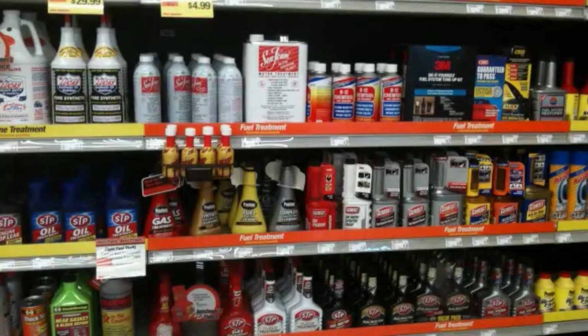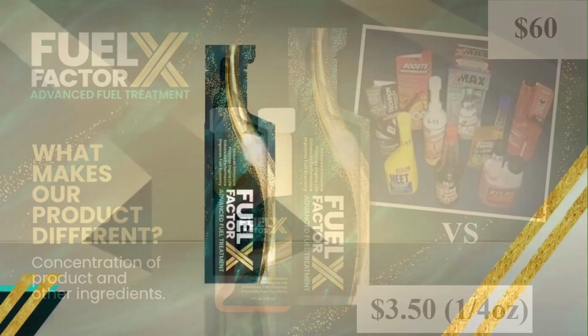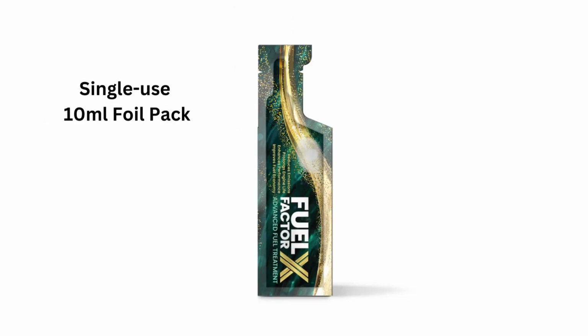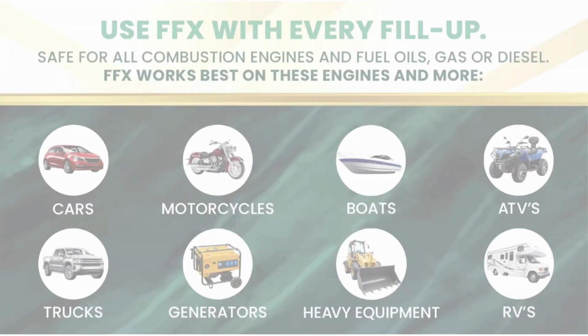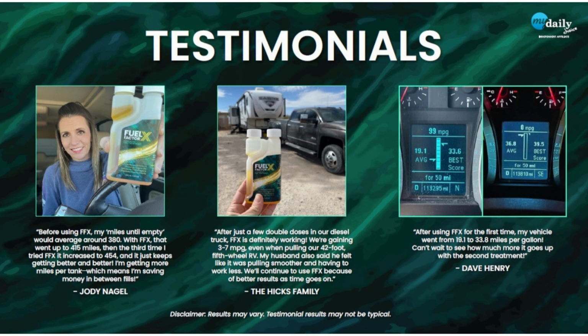In order to get these same benefits with store-bought fuel additives, you will need to buy much larger quantities of many different products, spending almost 20 times more money. And FFX comes with many convenient sizes, like this easy-to-use self-measuring bottle or this convenient single-dose packet. Fuel Factor X is powerful and effective, but at the same time, it is also perfectly safe for all your engines. It has never had a negative effect on any engine, and we are perfectly confident that it never will.